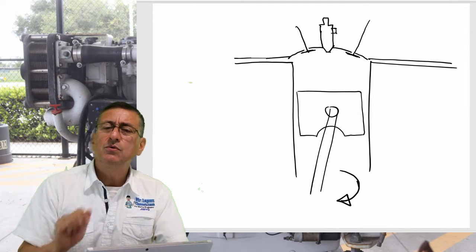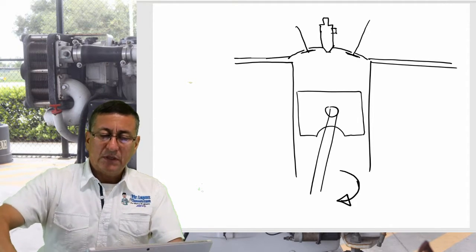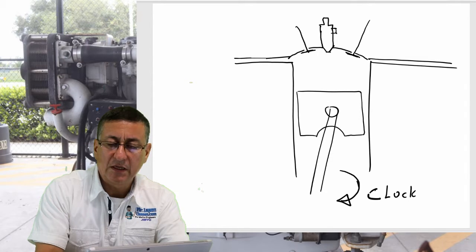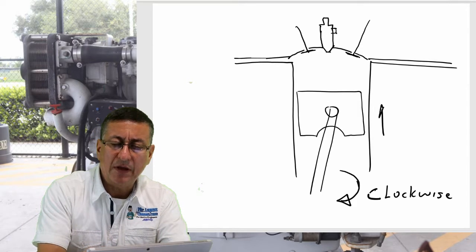Before I start with the videos that I prepared for you, I want to explain to you the concept of advance or retard. Let me tell you something. Suppose that this is our engine, and the engine is rotating clockwise. In this moment the piston is going up.